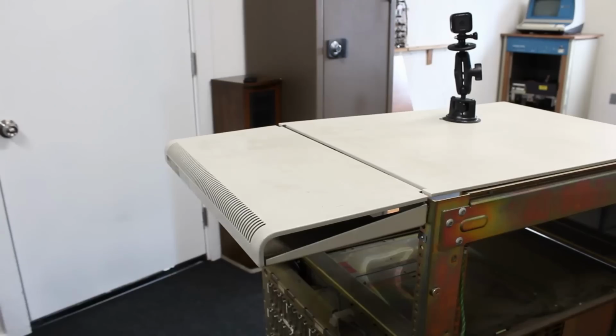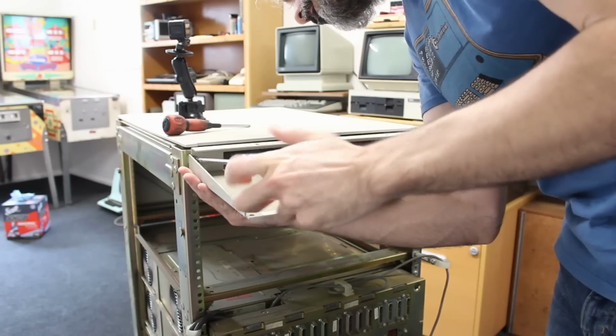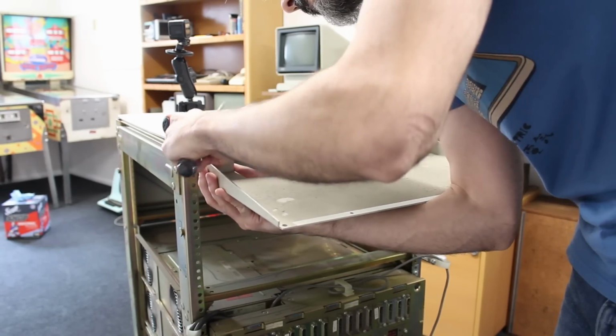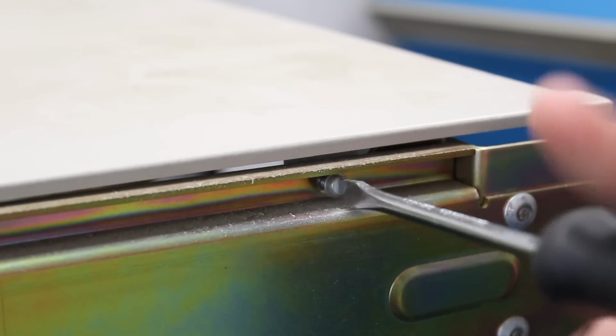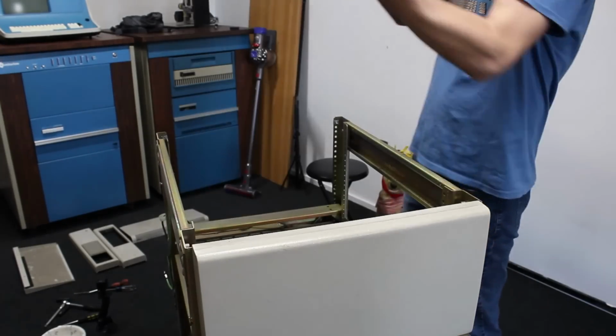Next, I want to remove the rear upper piece. It actually comes apart in 2 pieces, but with the first piece off, I can get access to the 2 screws that hold the second piece to the chassis, and then that piece comes right off as well. And after that, I want to get the top panel off, and it is held on with 4 screws. Just remove those 4 screws and it lifts right off.